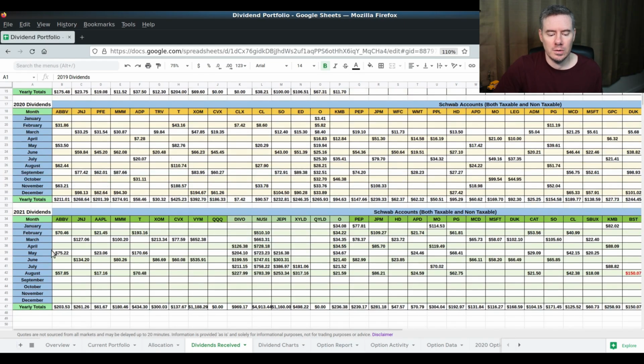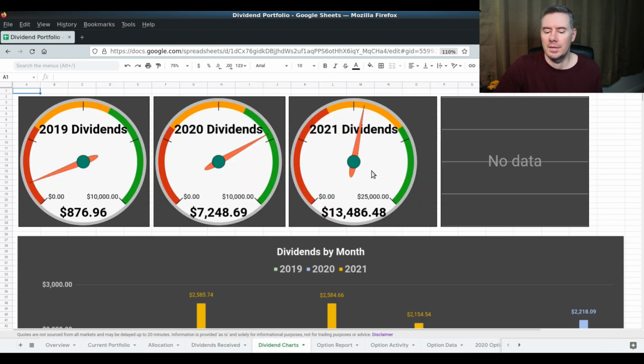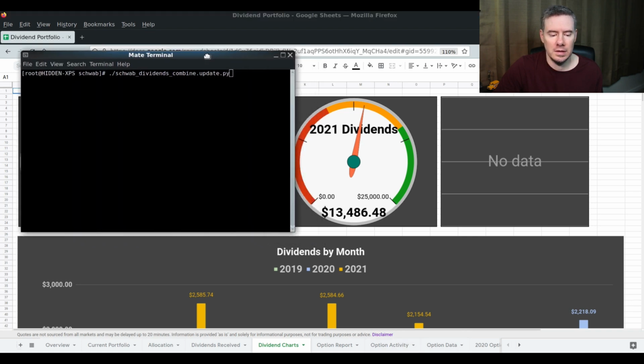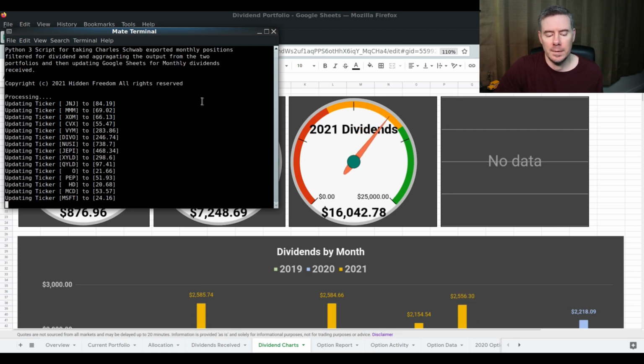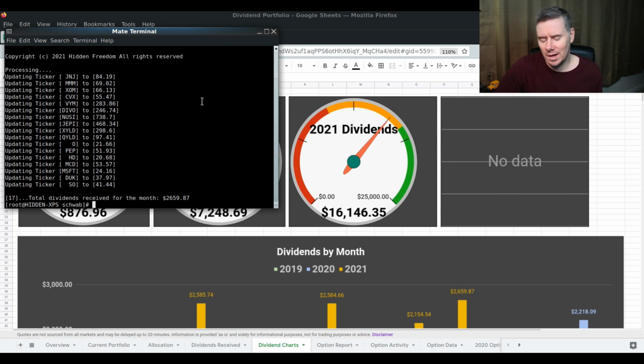So the next thing we're going to do here is write all those dividends received across the dividend portfolio. So we'll write them across September there, and then see if it was the biggest month. So let's go to the dividend charts. And then there's the dividend-o-meter there. We're going to run a script to basically write all of those dividends to the Google Sheets just to make my life a little bit easier. So it's going to run the script now. Okay, the dividend script updated the dividends across the Google Sheets, and you saw the dividend-o-meter go up there, so it looks like it updated.